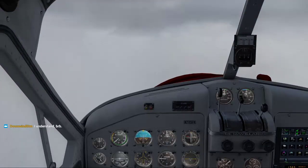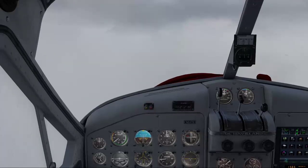Commuter 221 Boston Center, good evening, climb and maintain flight level 210. 210, commuter Delta 1.